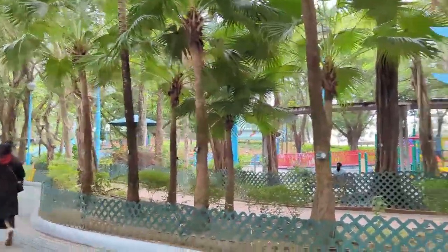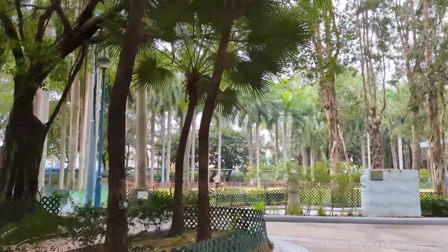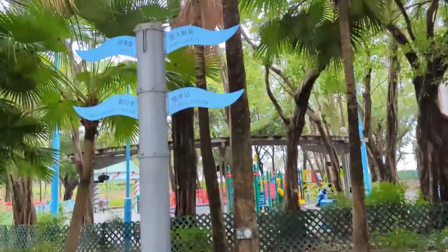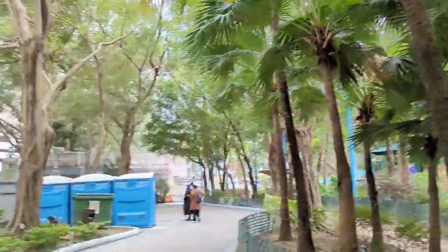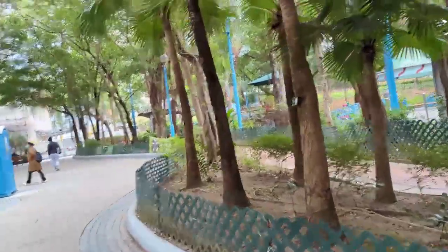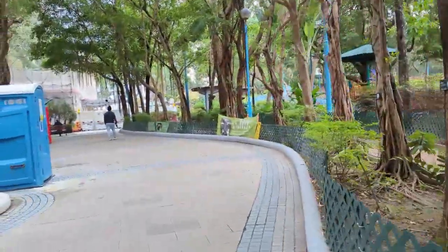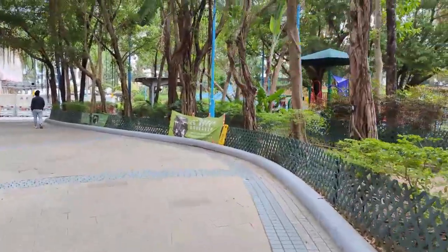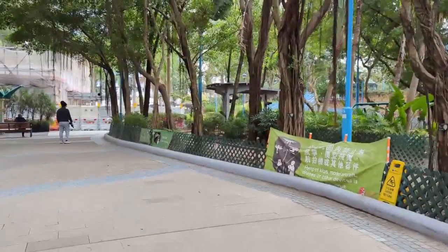While undergoing significant changes, Kennedy Town has managed to maintain a community atmosphere. The blend of old and new, along with its waterfront location, makes it a unique and vibrant part of Hong Kong. Kennedy Town's transformation reflects the dynamic nature of Hong Kong, balancing modern development with historical roots. The district continues to evolve as an integral part of the city's diverse landscape.